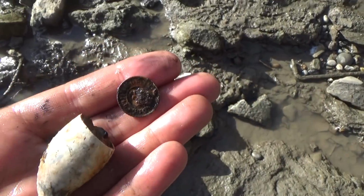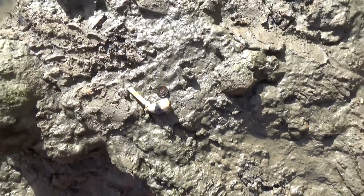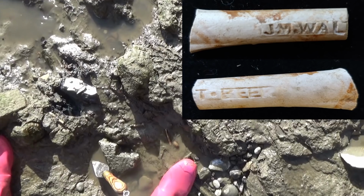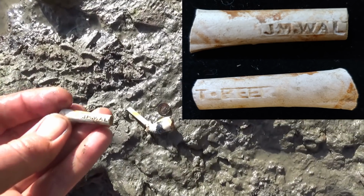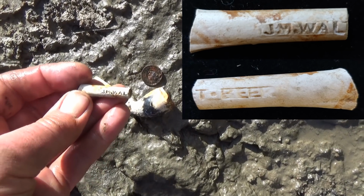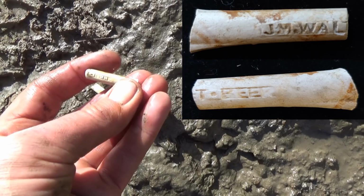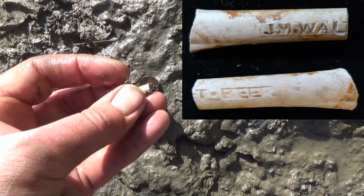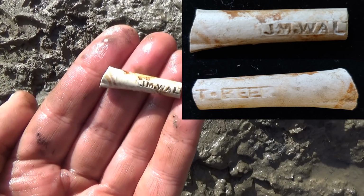And I also found a little bit of pipe stem with a name on it. Let me just try and get it out of my pocket. Yeah, here it is. So it looks like JM something, JMWAL. I might be able to find out who that is, and it's from something T.Beer. A bit of sleuthing, we might be able to find out who made this pipe.